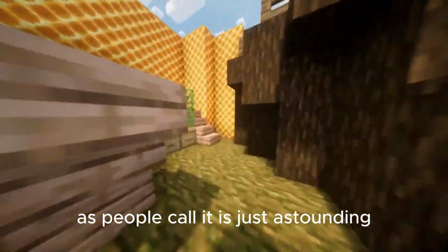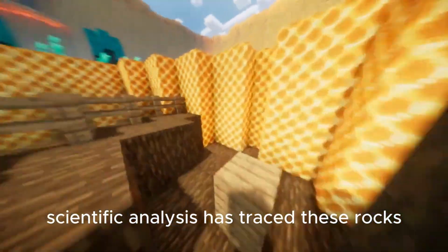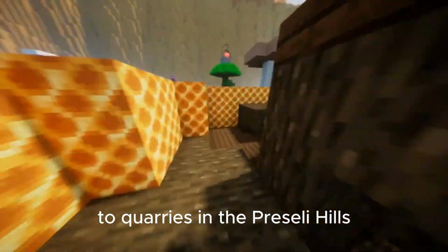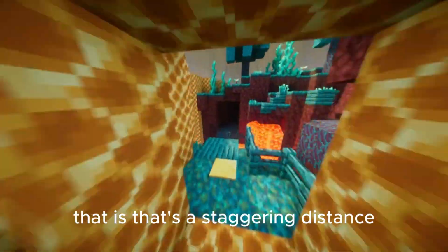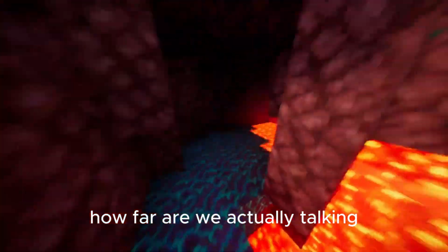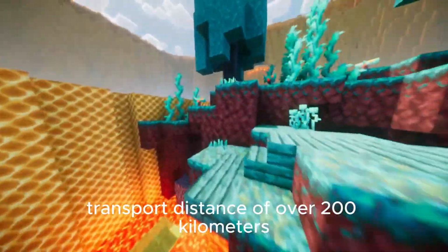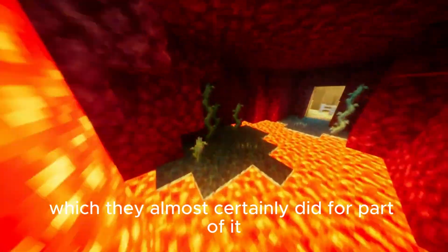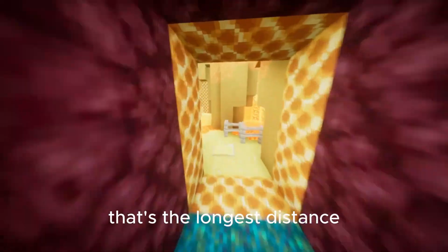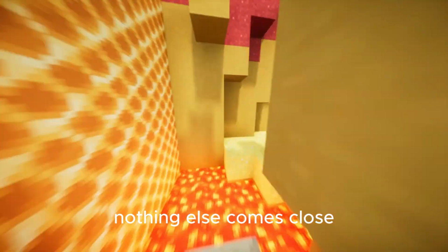Not even close. The Bluestone Odyssey, as people call it, is just astounding. Scientific analysis has traced these rocks to quarries in the Preseli Hills in southwest Wales. Wales, that's a staggering distance. How far are we actually talking? We're talking a straight line transport distance of over 200 kilometers, maybe closer to 380 if they followed rivers and coastlines, which they almost certainly did for part of it. That's the longest distance a heavy stone of this weight was moved in ancient Europe. It is. Nothing else comes close.